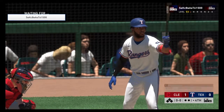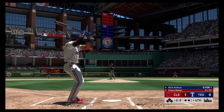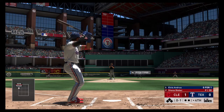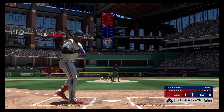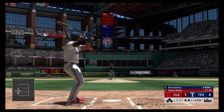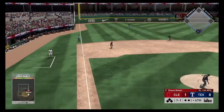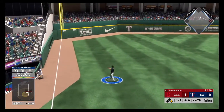Here's Elvis Andrus now. He's set to lead us off in the home half of the fourth inning. The third baseman. Here it comes now to Andrus. 0-1's the count. Now a changeup in on the hands that evens it at 1-1. He pops it up. And the Rangers are in the hit column.